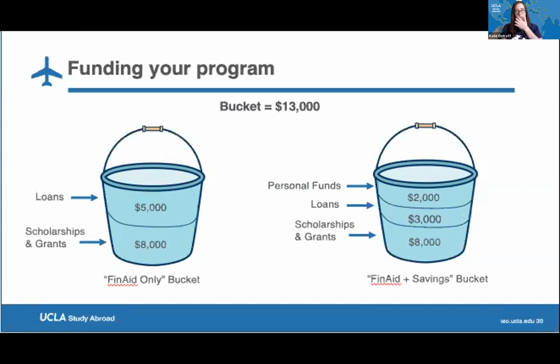So let's see, what do these buckets look like in real dollar amounts? Say your total program cost is about $13,000. We'll say it's a summer program. So the bucket on the left, where you're paying with financial aid only, you get about $8,000 between the scholarships that you win and the grants that you're offered, and then $5,000 of it comes from loans.